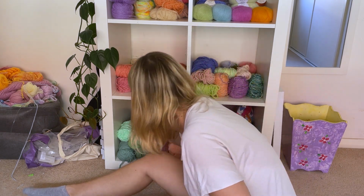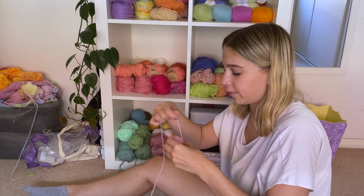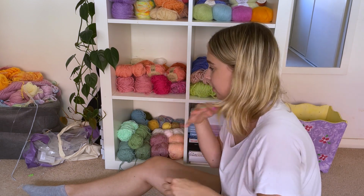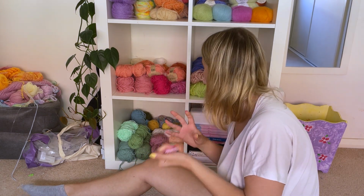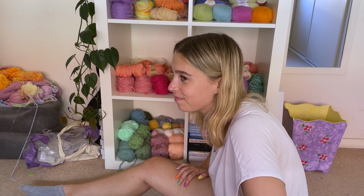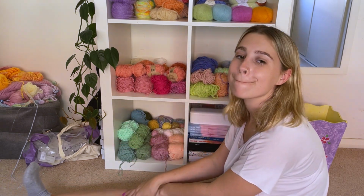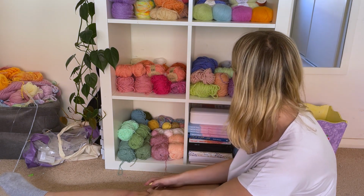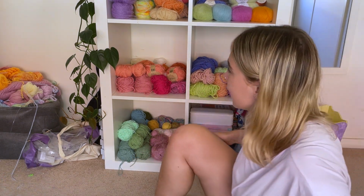Okay. And this one I use all the time for scrap yarn, provisional cast-ons, all that stuff. So I like to keep it. Okay. I'd say I think we're done. That is crazy. That did not take as long as I thought it would.